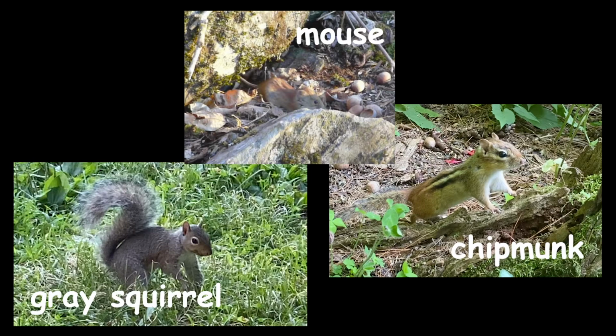Some things that I notice about a squirrel, a chipmunk, and a mouse that are not the same are that they are different colors. Even though they're all small, they're not exactly the same size. And even though they all have tails, their tails aren't the same at all. A squirrel's tail is big and bushy, but a mouse's tail is long and thin. Something else that's different about a squirrel, a chipmunk, and a mouse is how they collect and cache their nuts and seeds for the winter.